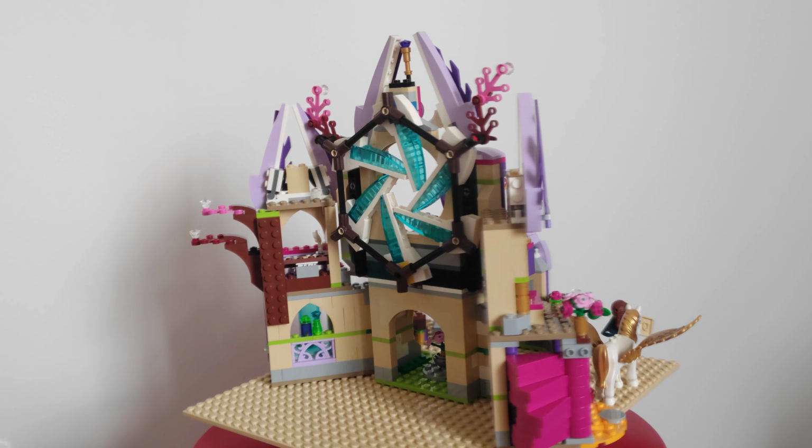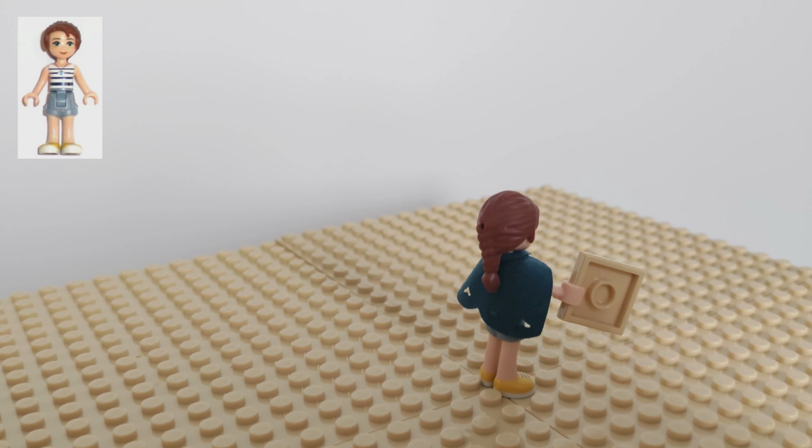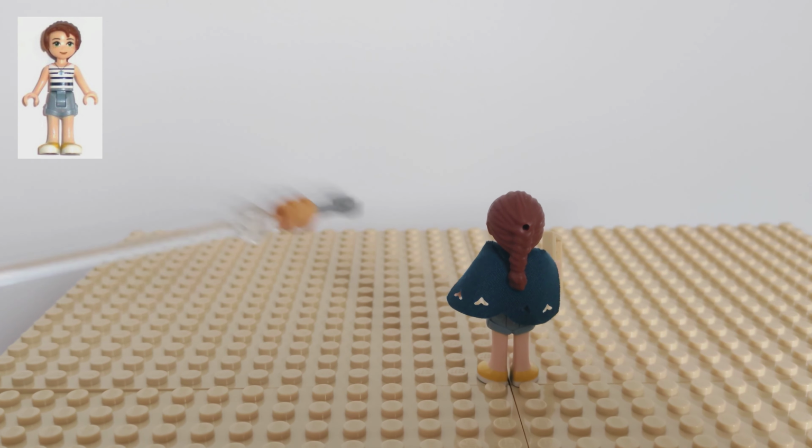The first character is Emily Jones. With her sister Sophie, they are the only human mini-dolls of the Elves theme. There are 7 variants for Emily, 2 per year. And this second version is the same as the first, except it has a cape.